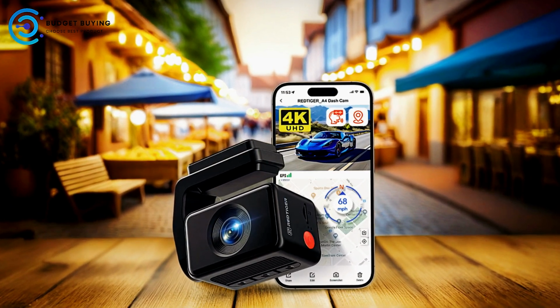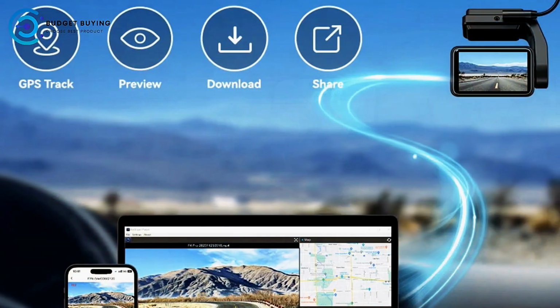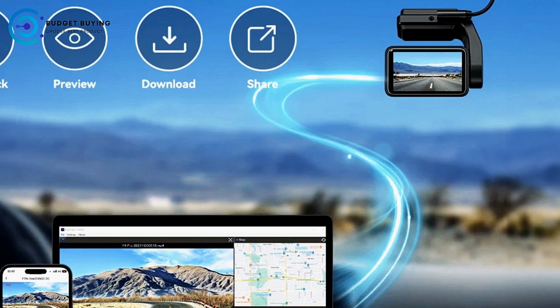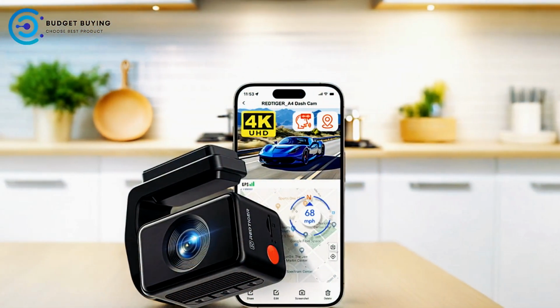Accurate GPS tracking. With precise GPS tracking, users can monitor their driving route and location. This feature is beneficial for navigation, trip recording, and verifying travel history.